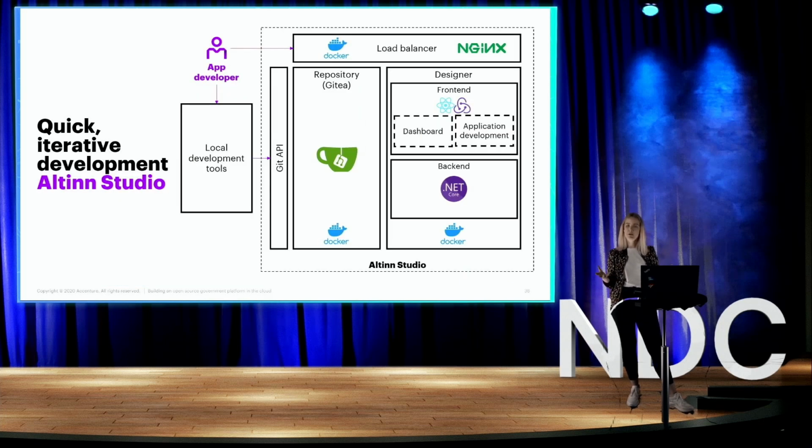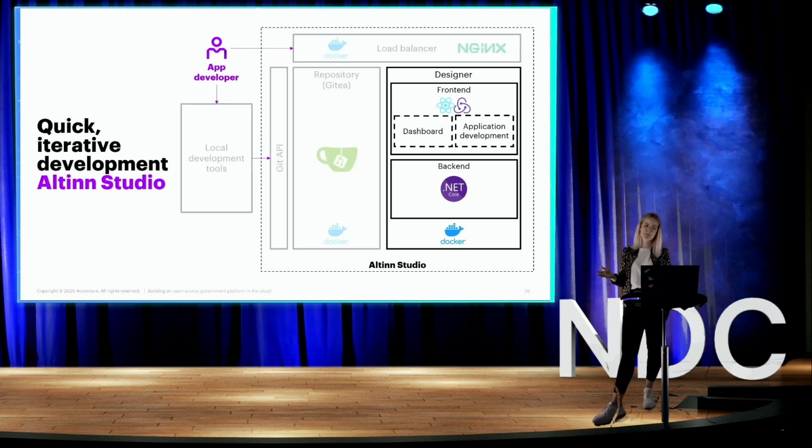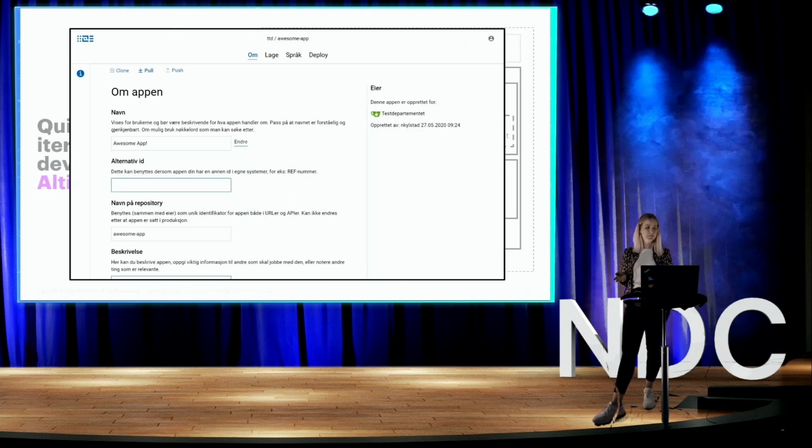Now, so far I've talked about the apps, but how do we actually develop apps into complete digital services? Well, this is done in the Altinn Studio solution. Altinn Studio is made up of 3 parts. We have the designer application. This is the graphical user interface that app developers use to create and develop their apps. This is what it looks like. In the designer application, we have things like the forms builder that I just showed you. We have an editor for setting up texts, for language support. We have some support for simple code editing using an embedded code editor, and of course, deploy.